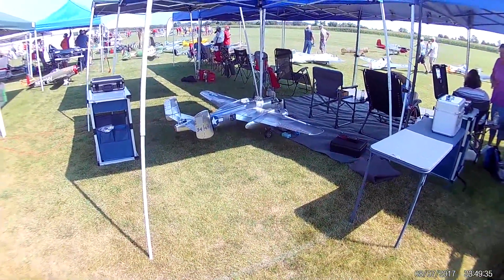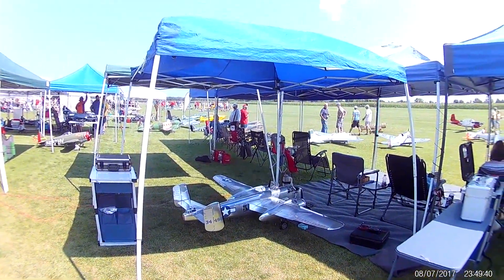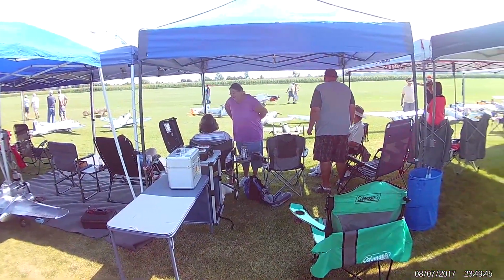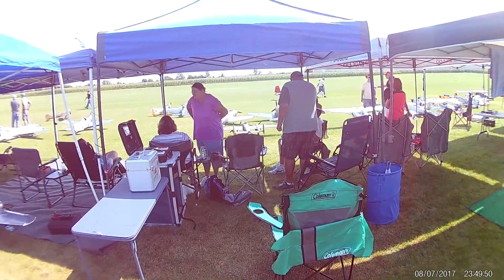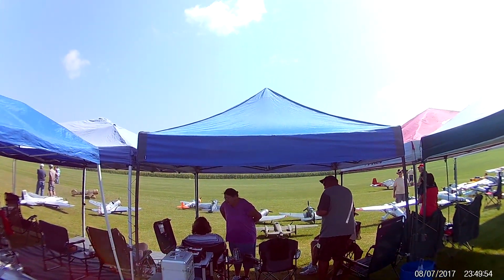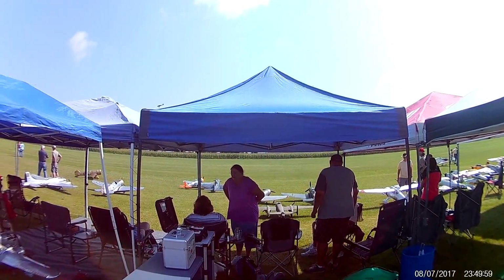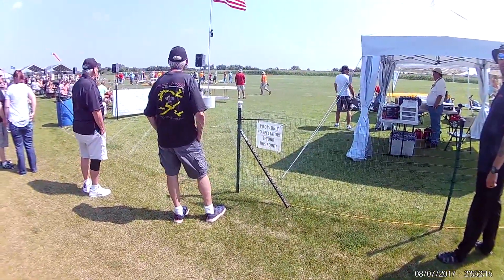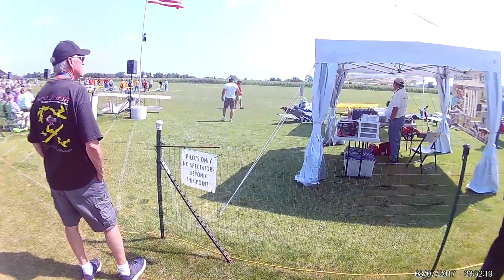Here we have a Mitchell bomber. You see all the planes on the field. You're buzzing overhead. Here we have the opening to the field. No spectators beyond this point. You see all the planes out there.